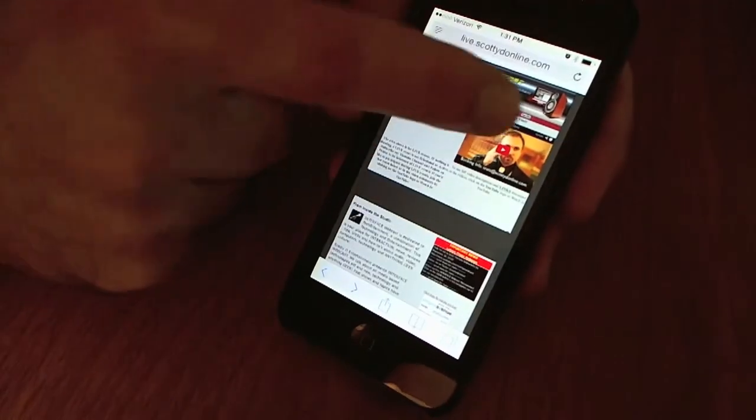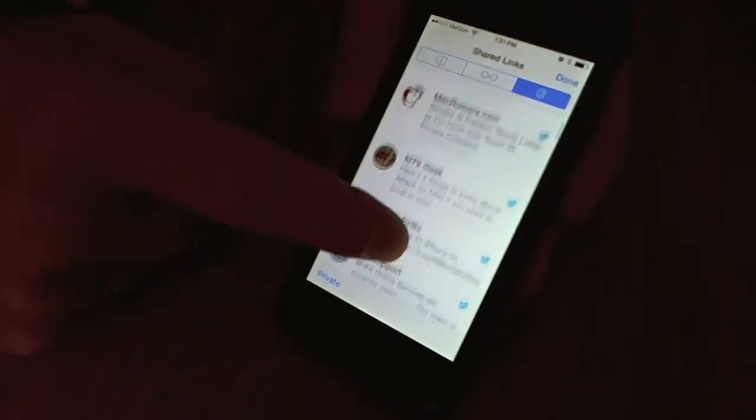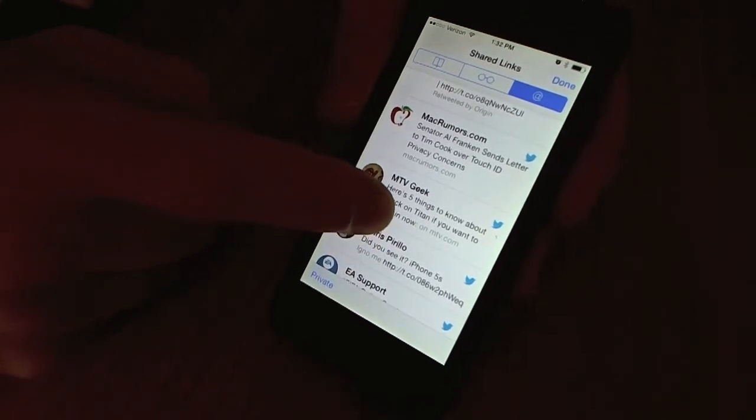@ sign. Now, if you have a Twitter feed and you are logged into your Twitter account, if you tap on that, it'll actually show you, well, let me go back in here because I fat fingered that. It'll show you all of the feeds that you follow on Twitter so you can stay in touch and in tune while you're on Safari.